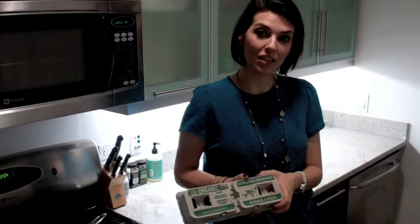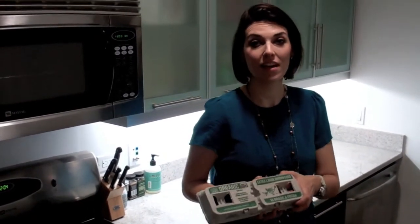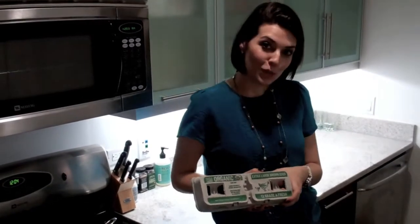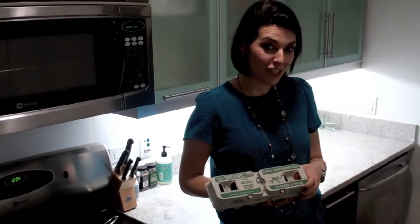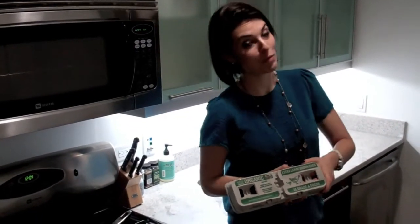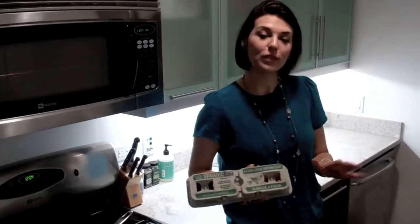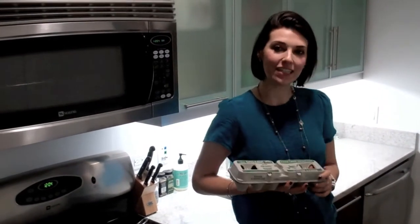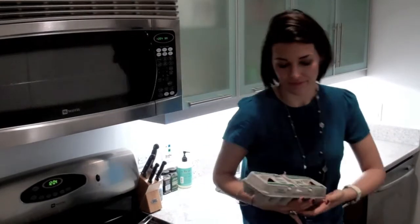But with organic and cage-free, it means that these eggs have come from chickens that wander around the farm like chickens do. They don't live in cages. They're not chock full of antibiotics. They're not eating things that they're not supposed to be eating. They're normal, regular chickens, and these are their normal, regular, healthy, clean, organic eggs.